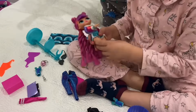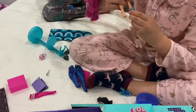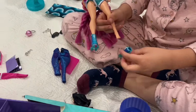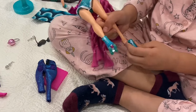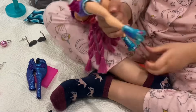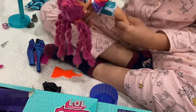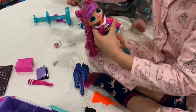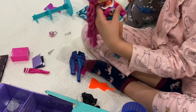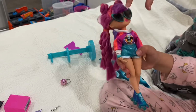Okay. Let's have a look. Stand her up. I'm going to put these on. Oh, how do I put these on? This is okay. There we go. They're very cool roller skates. There's a crane. Oh no. There we go. Okay. All right. Let's stand her up. Here we go. Glasses on. Oh, glasses. There she is, the roller chick. Wow, look at that. She looks so pretty.